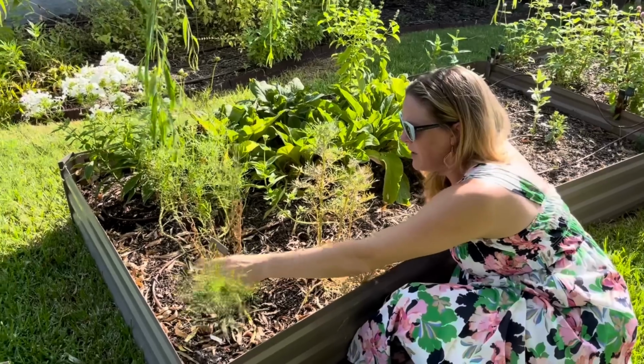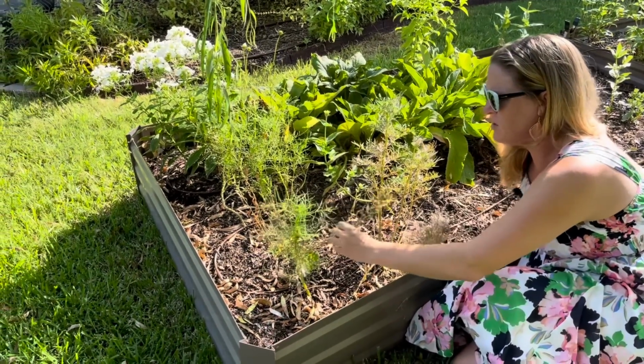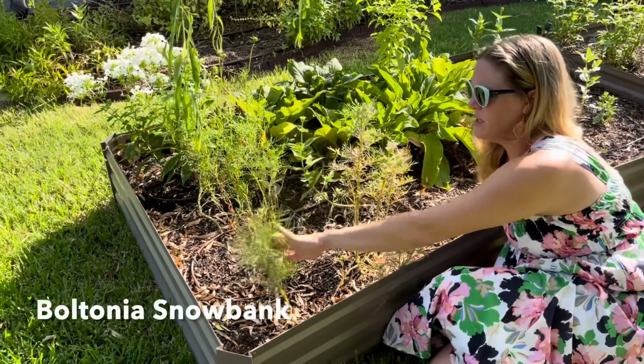The other one I'm having a little bit of an issue with is a Boltonia, and this is new to me this year from Blue Stone Perennials, and it has struggled. This is not part of it.